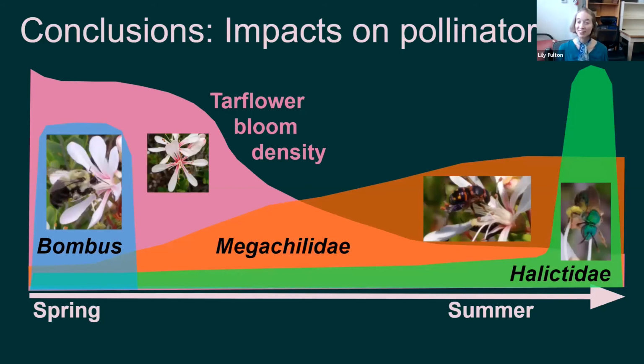So while the density of tarflower blooms is certainly affecting bee families, very likely these pollinator abundances are also affecting tarflower reproductive success. I will investigate this question with the seed set data that I have collected and am still analyzing.